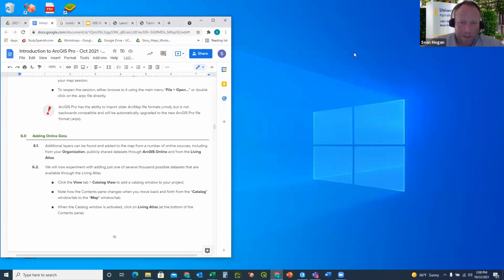Good. One of the first things that we'll want to do is bring up our ArcGIS Pro application. So we're starting off and getting into the exercise.